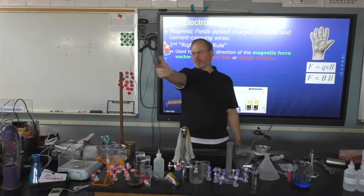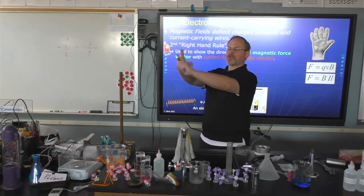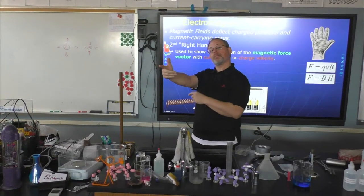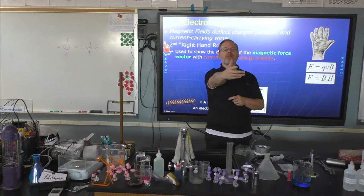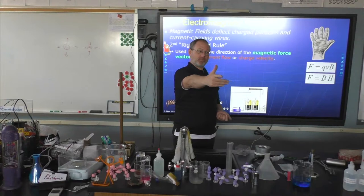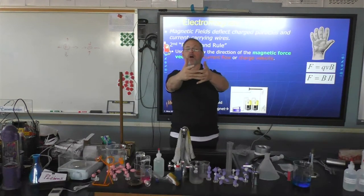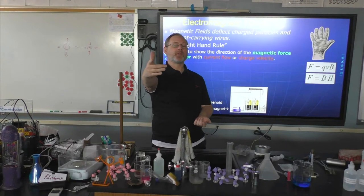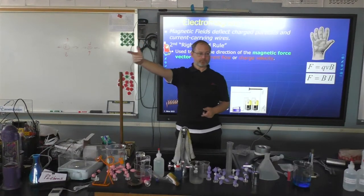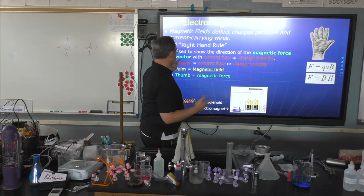So you shoot your charged particles. This is why I do it this way: you shoot your charges through your finger, whether they be positively charged particles or conventional current. Your fingers are the direction of the magnetic field, and your thumb is the direction of the deflecting force. Your three fingers are the direction of the magnetic field, and I'll tell you why we use three in a second. Your thumb is the direction of the deflecting magnetic force. This is going to make perfect sense when we actually go through it. So fingers: current flow, or charge velocity.